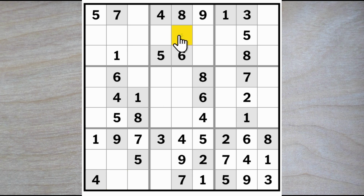Hang on, remember how one of these is a 2? Therefore this can't be a 2 under any circumstance. And this 2 blocks here. So we have a 2 here. 3 and 8 now for these squares.